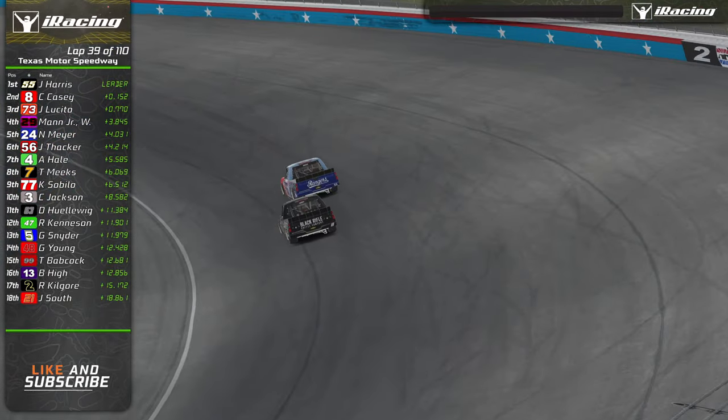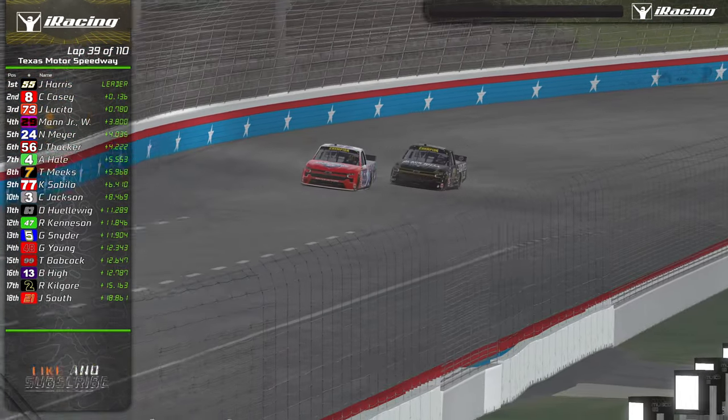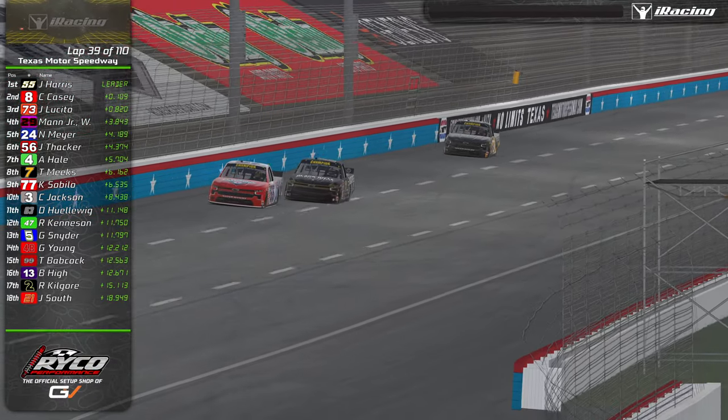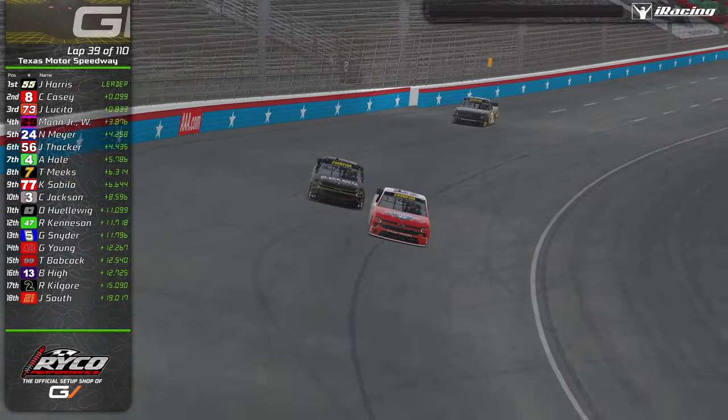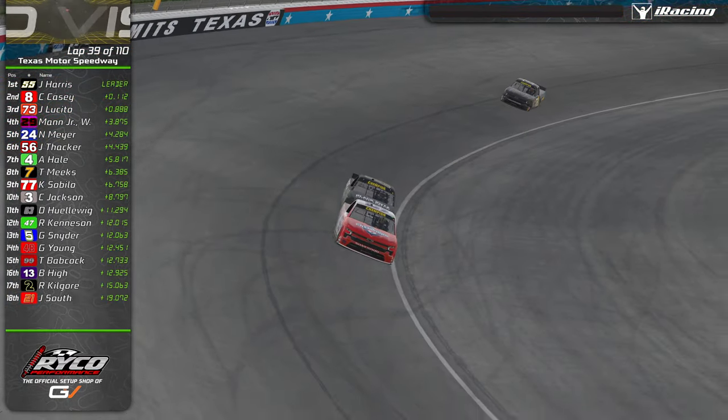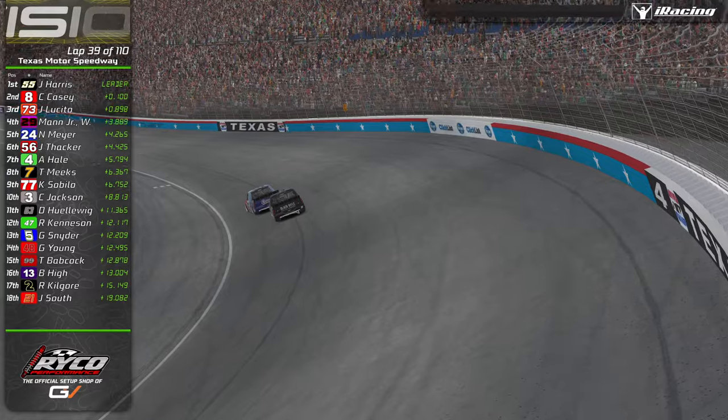Welcome back to the Champion Power Equipment iRacing Truck Series. Got a little bit of a battle for the lead here, coming back from commercial break, working lap number 39. James Harris has been run down by Carter Casey, newcomer to the league, in that number 8 truck, putting a lot of pressure on the 55.